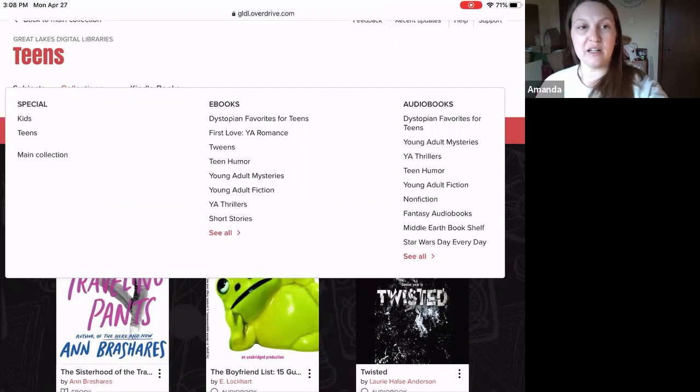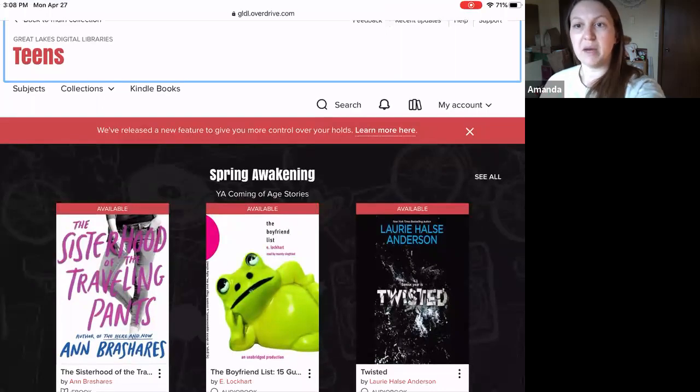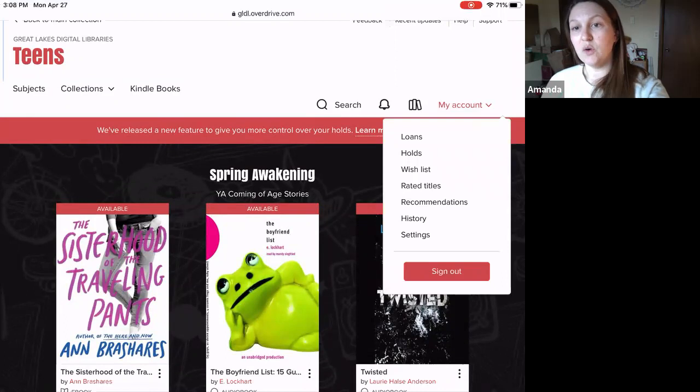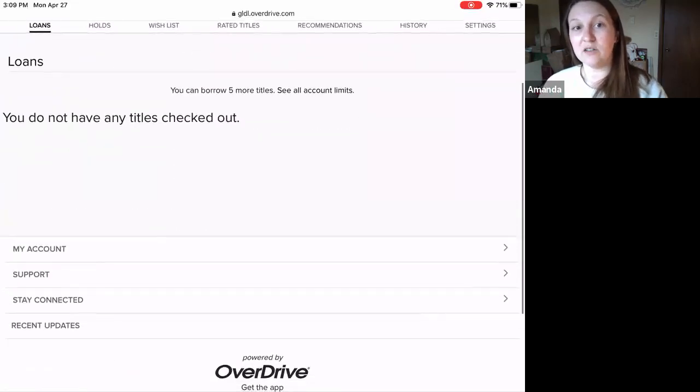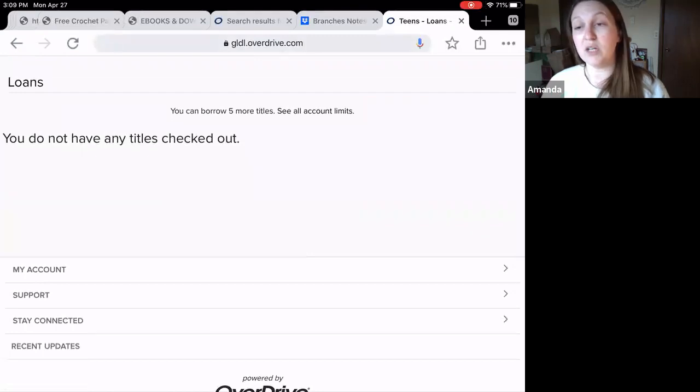If we click out of that, let's go to my account. It will give you holds, loans, wish lists, rated titles, recommendations, history, and settings. If you don't mind clicking into loans, it tells you how many titles you can borrow at a time. Right now we have nothing checked out, but you can have up to 5 books checked out at a time, and you can have 3 holds going at any point in time too. You can also suspend your holds once you're in here, and then adjust the date that they're delivered. Currently my daughter's waiting for the 6th Harry Potter book, and we haven't quite finished the 5th, so we just keep putting off the other one by a couple days, and it gives you a sliding scale, which is really nice too.